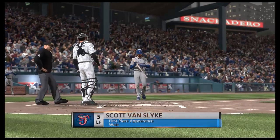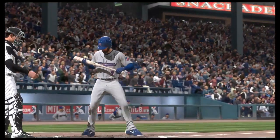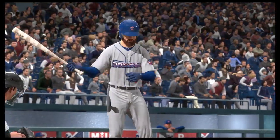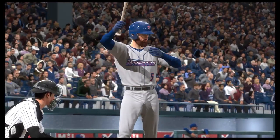Here's Scott Van Slyke, runner at first to start the inning. And Dan, when it comes to pitching in the rain, what changes? I think the most difficult part, Matt, is the ball gets slippery. It's hard to keep your hands dry, and if you don't have a good feel on that grip, it's hard to control where you're going to throw the ball.